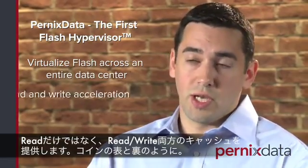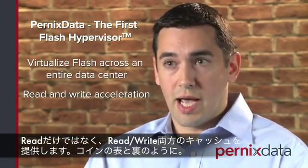And Pernixdata is really the only vendor out there now virtualizing flash across your virtual infrastructure. And you have to look at both sides of the coin. It's not just read cache and it's not just write cache, it's both. And Pernixdata is the solution for that.